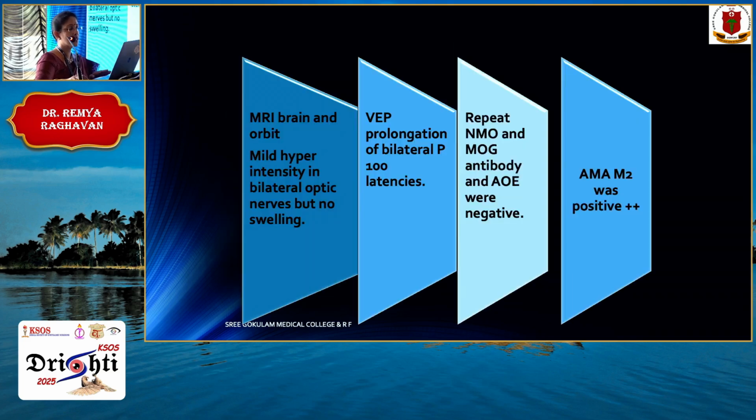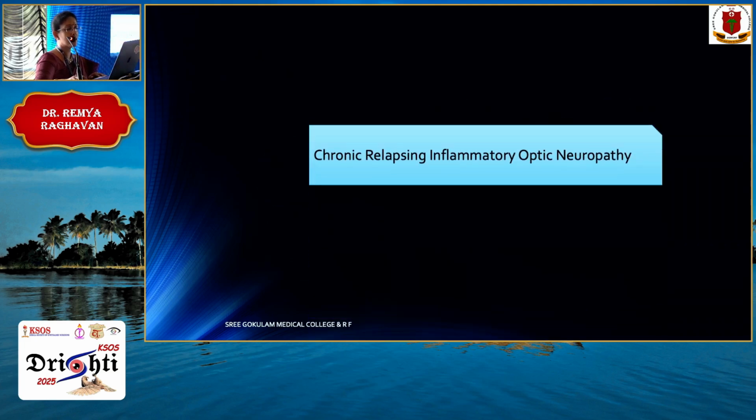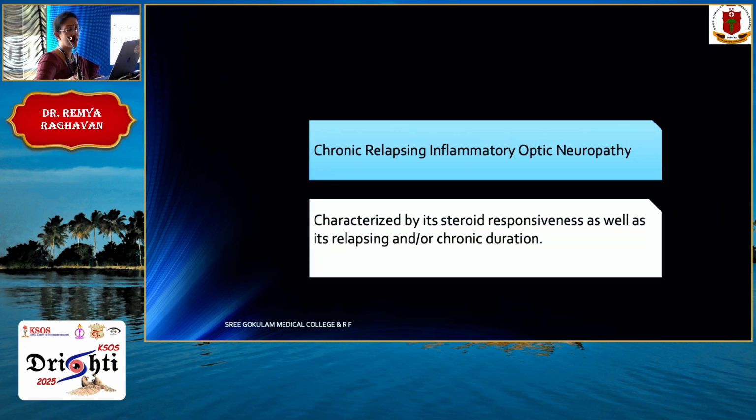MRI brain and orbit showed mild hyperintensity in bilateral optic nerves, VEP prolongation and decreased amplitude. Then repeat NMO and MOG antibodies were negative. The positive result was AMA M2, which was highly positive. She was again put on IV methylprednisolone, and during the follow-up period, her visual acuity became 6/18 in both eyes. So this condition is called chronic relapsing inflammatory optic neuropathy, characterized by its steroid responsiveness as well as its relapsing and/or chronic duration.